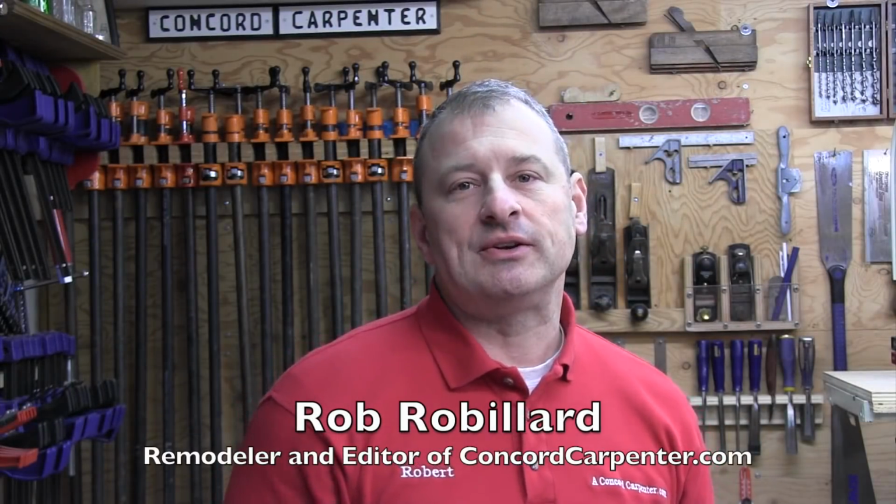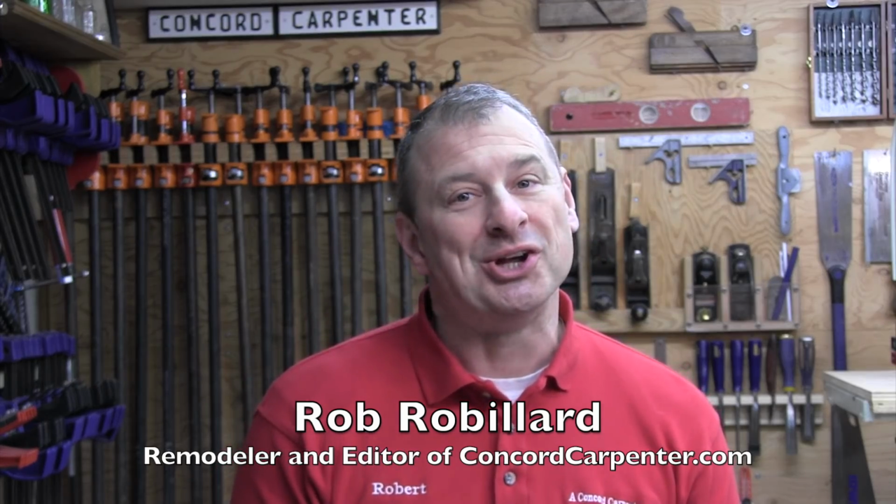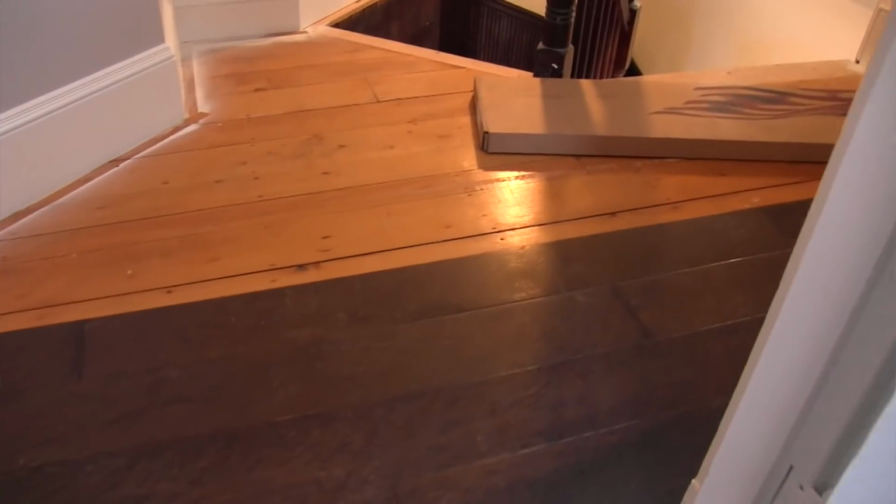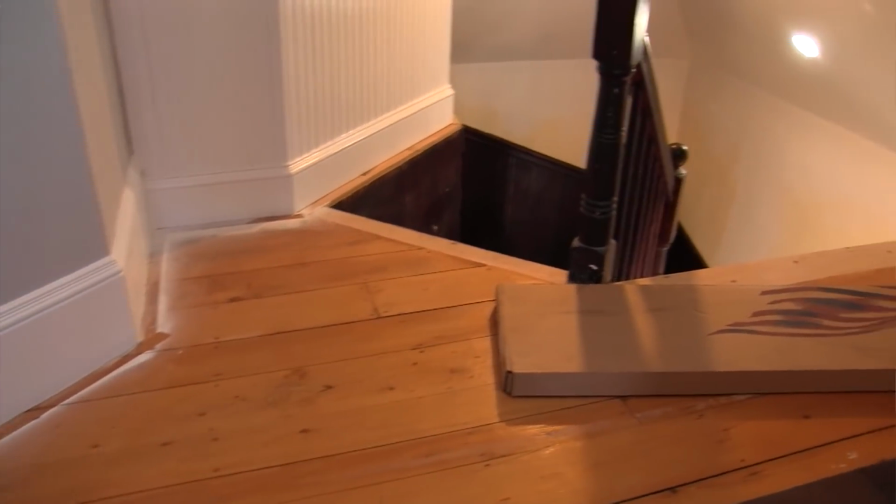Hey guys, on a recent remodel that we were working on, we had the challenge of unifying about 800 square feet of space that sported 4 different types of floors. Some finished and some unfinished. We went from old yellow pine flooring to wide, knotty pine flooring to rough sawn old subfloor.